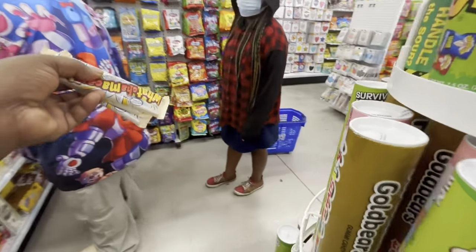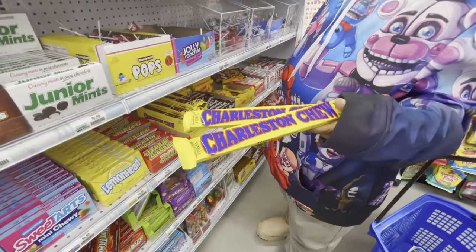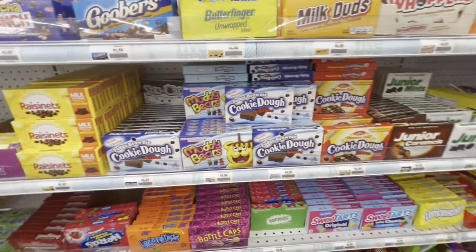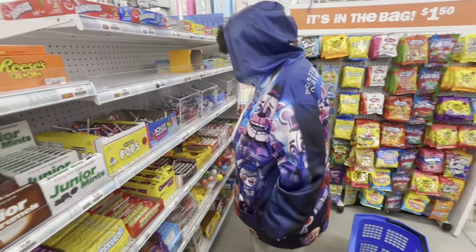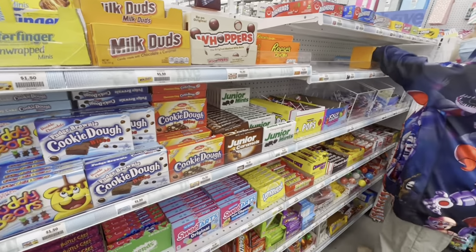Hold this bag for me. Put this inside the bag for me. Those. What are those? Yeah, I remember those. I got two pickles. Two pickles, Charleston Chews. Get those Lemon Heads. Can I get the pickle from Dollar Tree? Put those Lemon Heads right here.